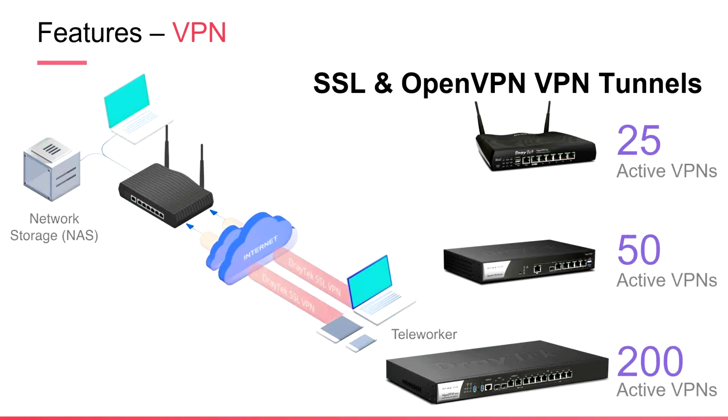And for dial-in users, these routers also support many more connections. DrayTek's SSL VPN protocol is a great way for them to connect in and access resources such as remote desktop. This has the advantage of being able to traverse NAT easily, so it can work where IPsec and other protocols may not be forwarded correctly.